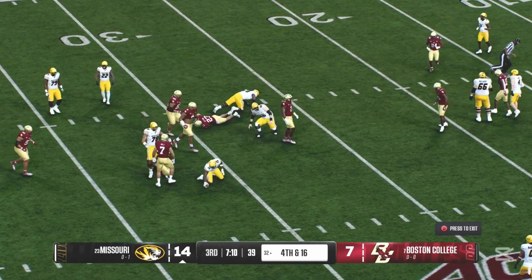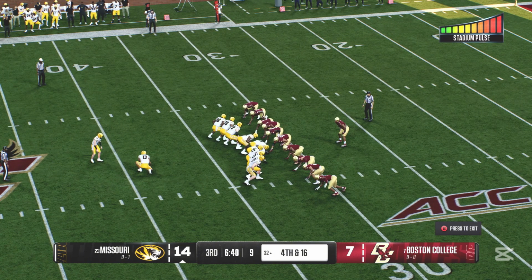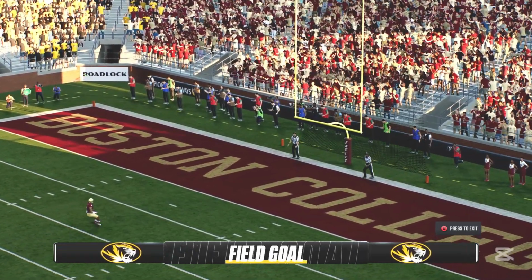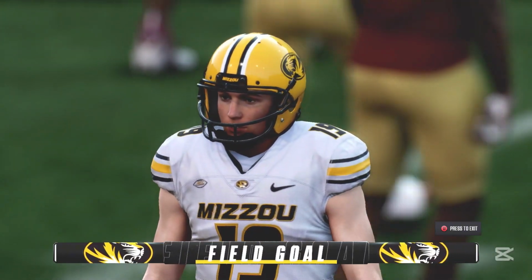Grabbed in the backfield. It's Coleman. Really strong job by the defense. A negative play on 3rd down. And now on 4th down, they'll try a field goal. Never a doubt for this big-footed guy. 49-yard field goal is good.